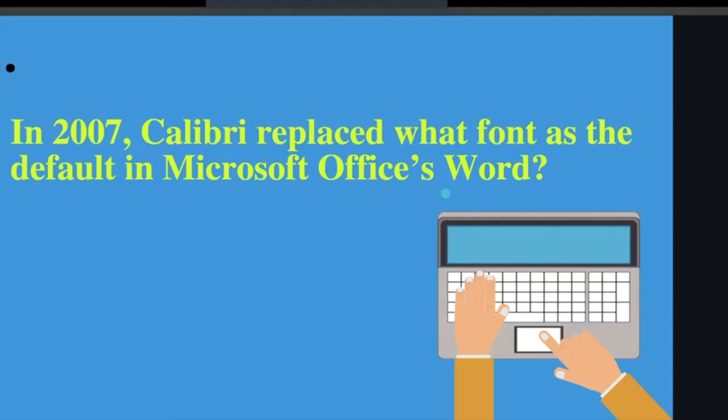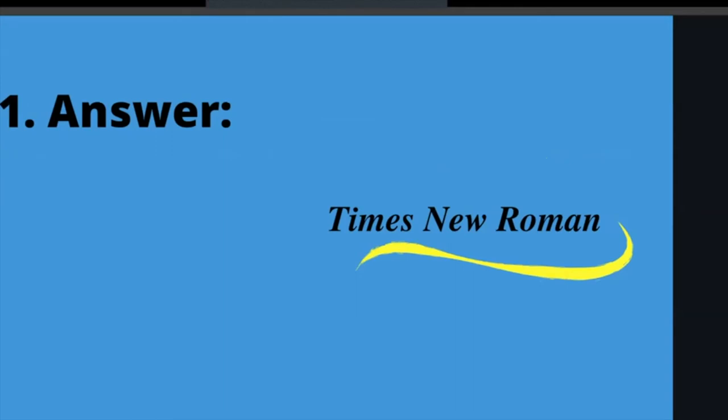And we move to the answer for question number one. In 2007, Calibri replaced what font as the default in Microsoft Office Word? The answer was Times New Roman. Looking at the chat, it looks like we've got two right answers, so two teams making their way up into the lead right off the bat. Again, question one, we've got a lot of time to go. To the rest of you, I see some answers that I might have put myself, but now you know, Times New Roman.